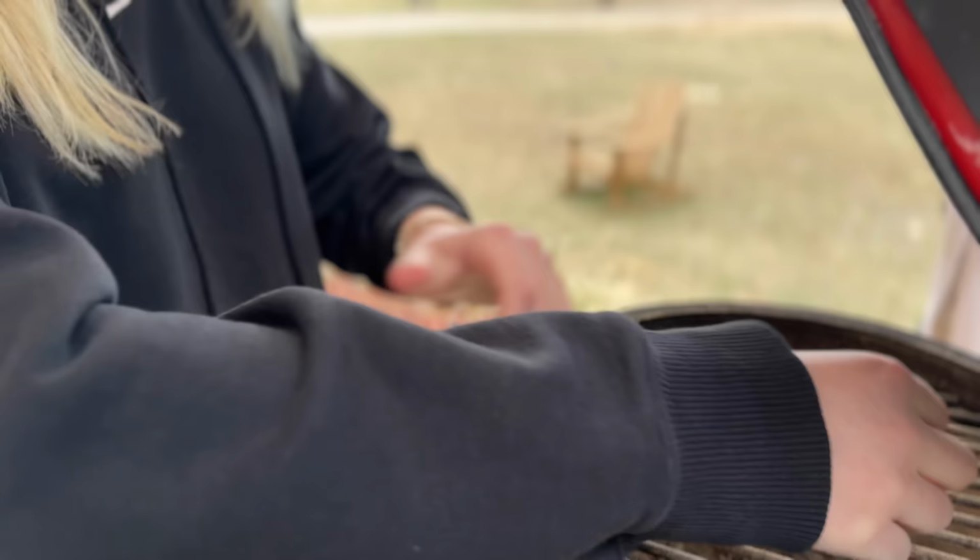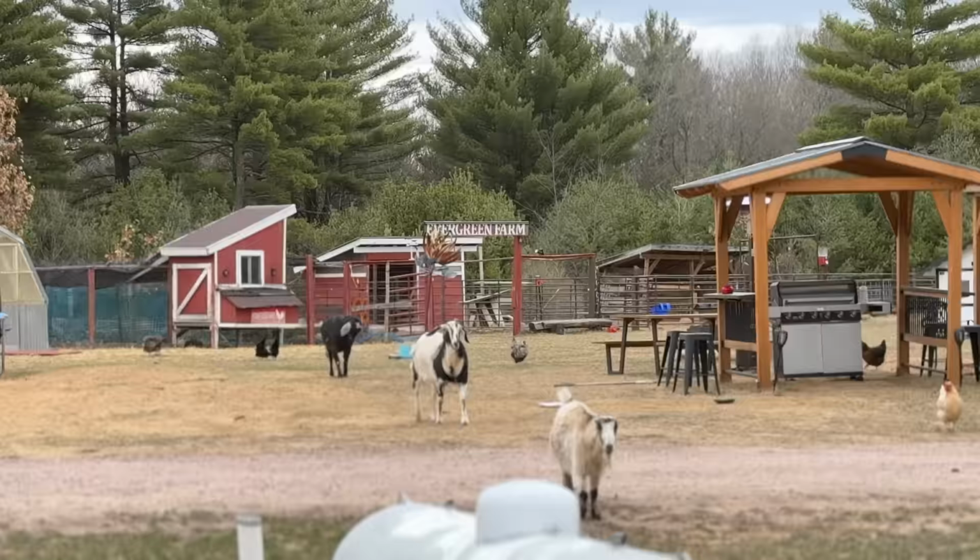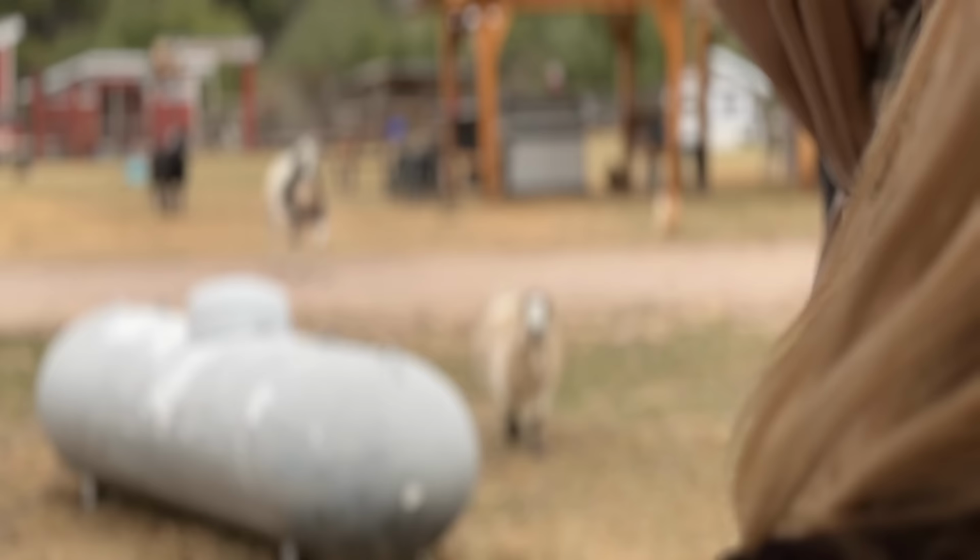You're gonna get dirty. Grilling is dirty. Yeah, just grab a handful off the chair where it's meant. Oh gosh, the goats are coming, the goats are coming. Okay. We're in trouble. Look, it's a parade of idiots, Emma. They're all coming here. There's chickens, there's goats.